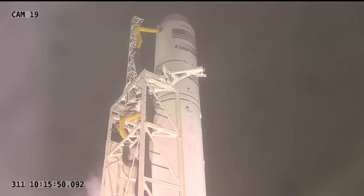After Cygnus is released, it will go through some more comms checks. Then about an hour or hour and a half later, we separate. Cygnus will release its solar arrays and be on its way to the ISS. It takes Cygnus approximately 9 minutes or so to get to orbit. Great. We're looking forward to it.